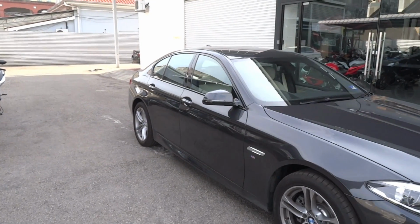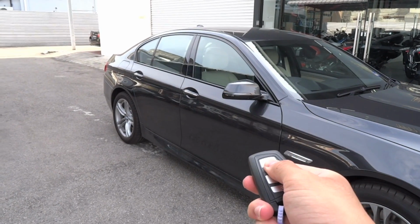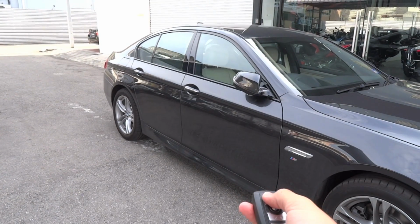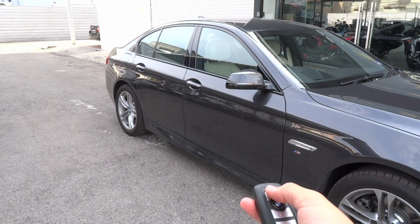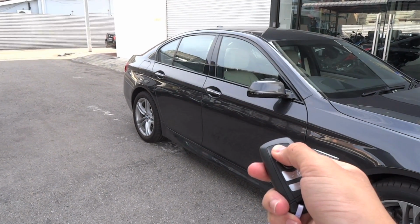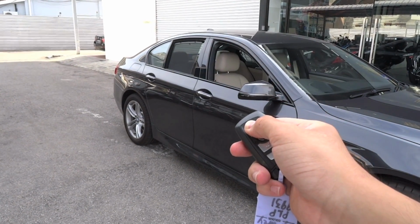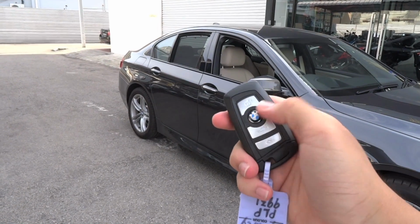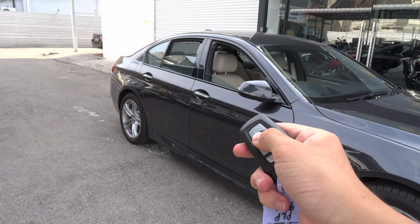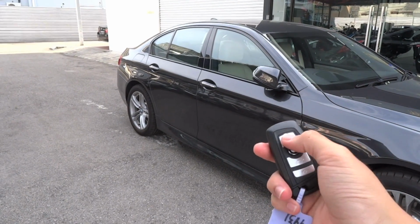If you notice, the side mirrors are currently folded out. Upon locking the car and pressing and holding the lock button, the side mirrors will automatically fold in, and upon unlocking, the side mirrors will automatically fold out again. Also, if you press and hold the unlock button, you are able to roll down all four windows simultaneously, and to roll them back up together, just press and hold the lock button. As simple as that.